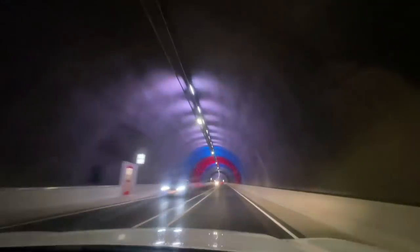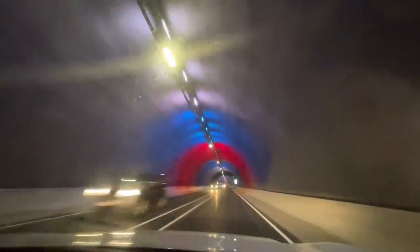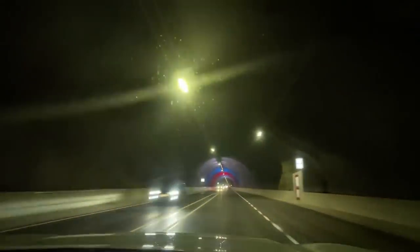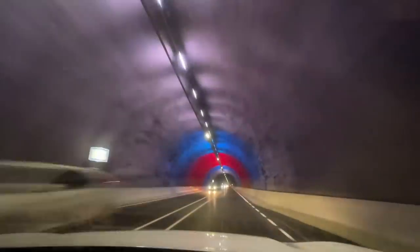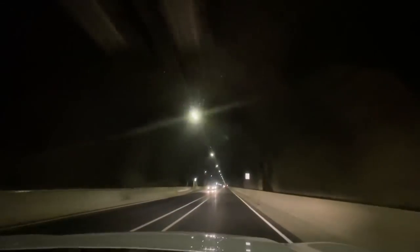We are approaching this part of the tunnel where they put some colorful lights, which are blue, red, and blue, red, blue and red, which represents the Faroese flag. And I believe they are just doing it now because it is the first day of opening, and maybe they will take away those lights. Just to tell you, the flag of the Faroese is red, white, and blue. So maybe that's why those bright colors are there.